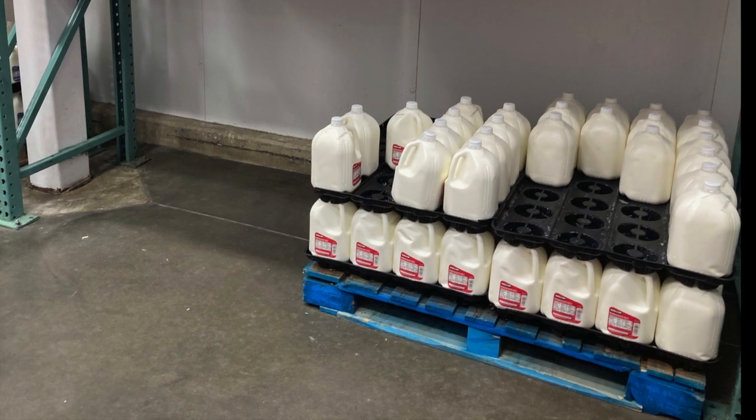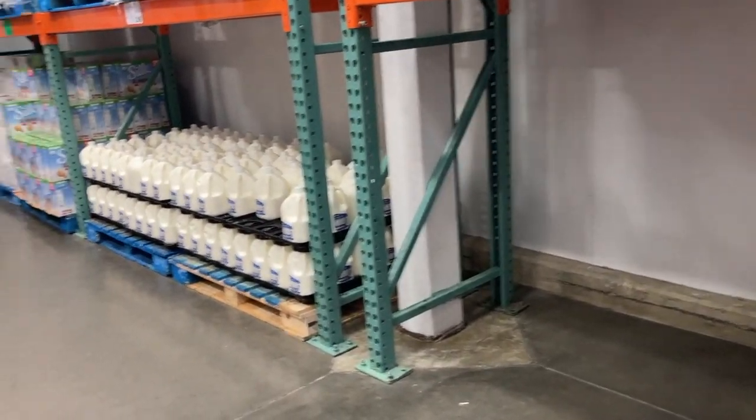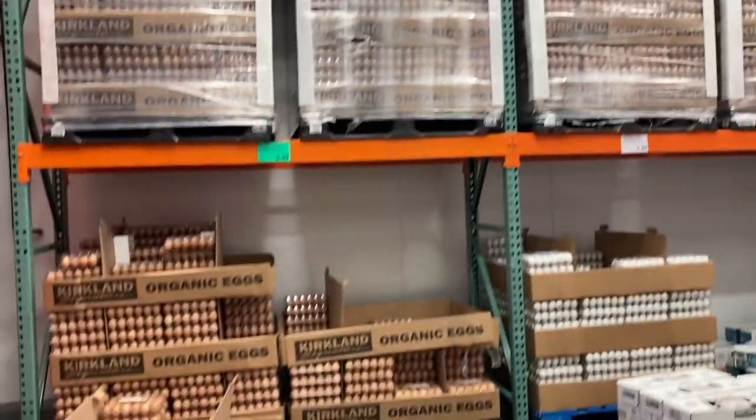Another empty area was the milk. So look at this. This is the whole milk. Usually you have two side by side, and it's really stacked up and full. The skim milk, there wasn't that much either, but they had a lot of eggs. So eggs, plenty.